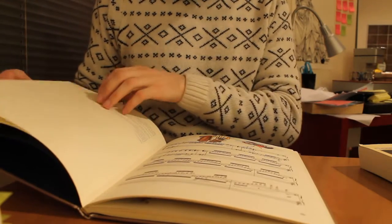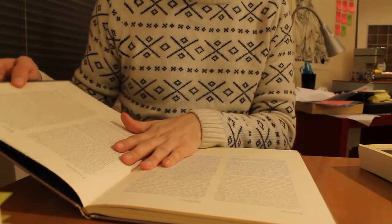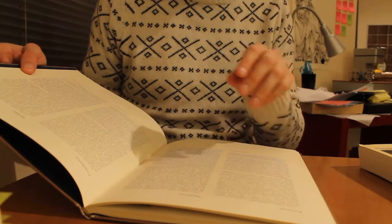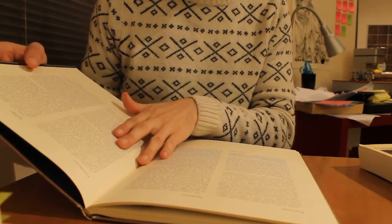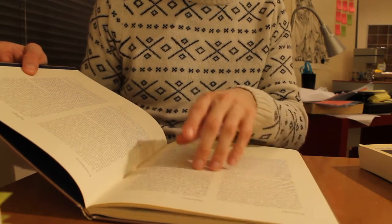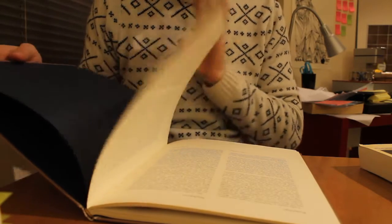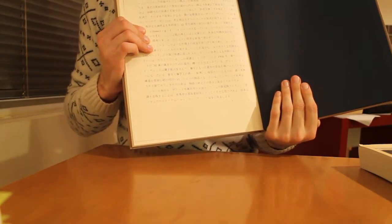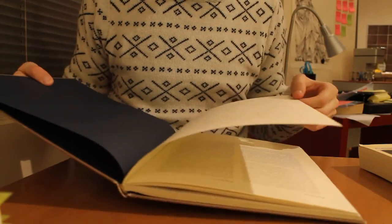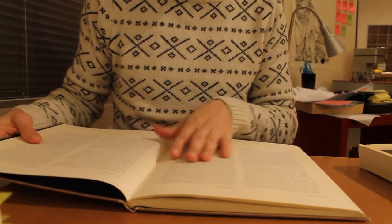I like that most classical music books or CDs, they come in with information in different languages. So it's got a postscript in English, in German, in French, in Spanish, and in Japanese, I think. Japan is a big consumer of classical music. At least that's what I heard.